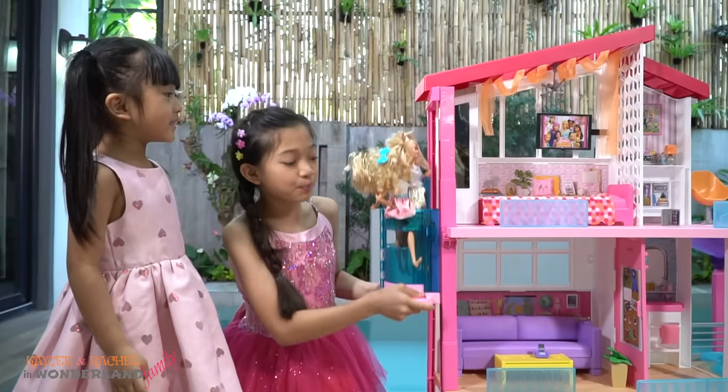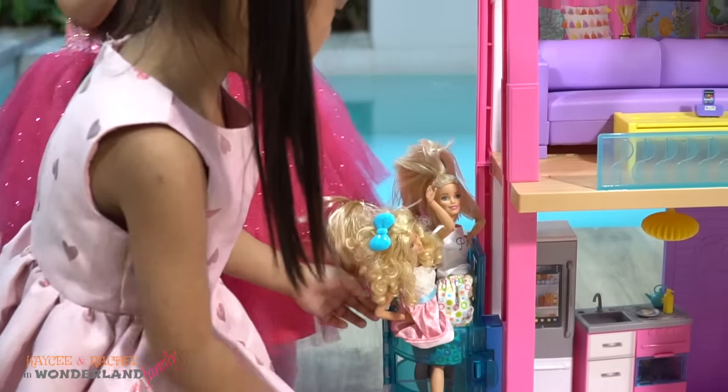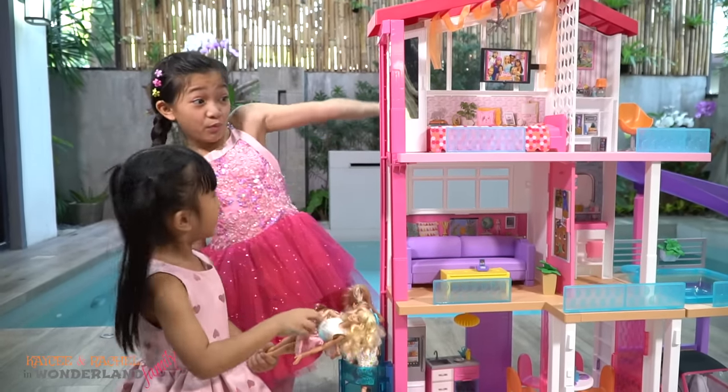But they're squished. Perfectly. Yeah, but your four dolls are sardines. Yeah. Sardines in the elevator. Let's move on.